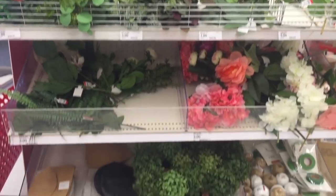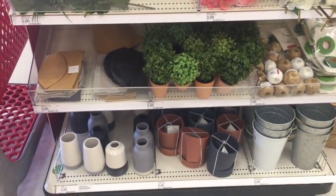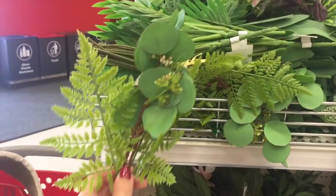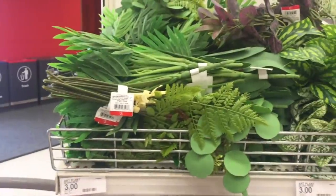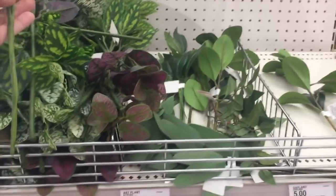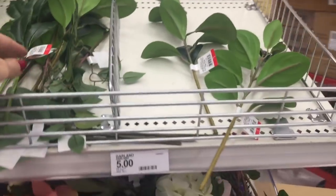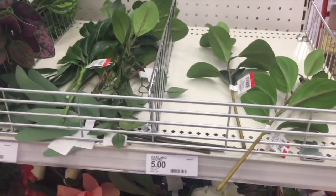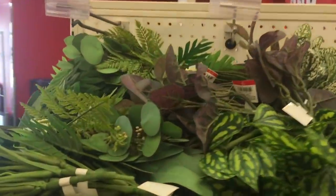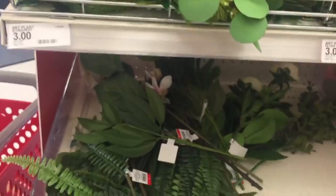This section over here looks pretty stocked too, and if I'm being honest, most of the time, that is what the shelves look like when they're fully stocked. So it looks like they have a good array of greenery for $3. Some for just $1, smaller bundles, and then I guess they have some for $5. Oh, garland. Okay, I don't see the garland out, but here's a little overview of what they have. Here's some more down here.